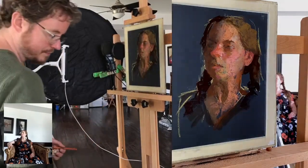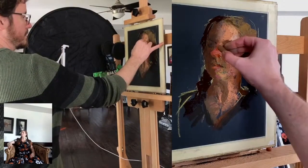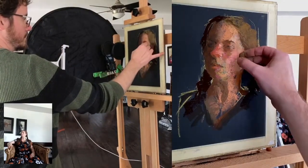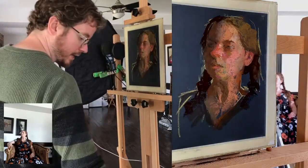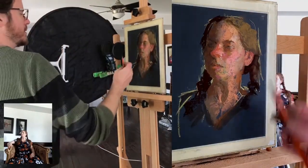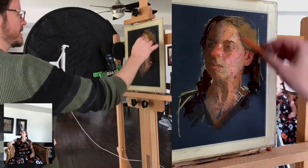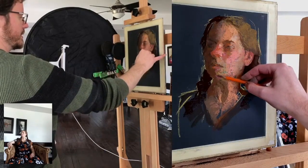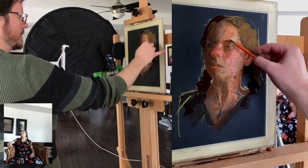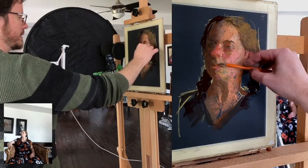Pam Walker, please explain the darker value muddying the light shape if you turn the form. So on the side of the face, if you squint down to where you're just seeing two values, there's the shadow shape coming down here, plus a little extra here, and then there's the light shape.